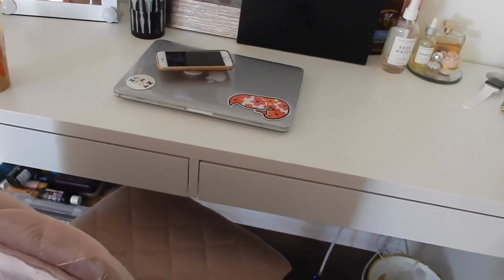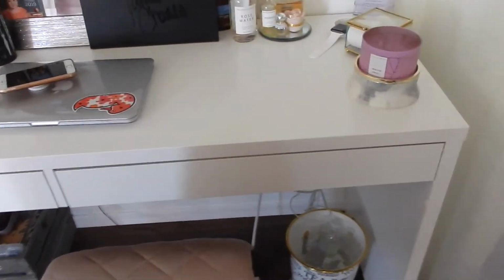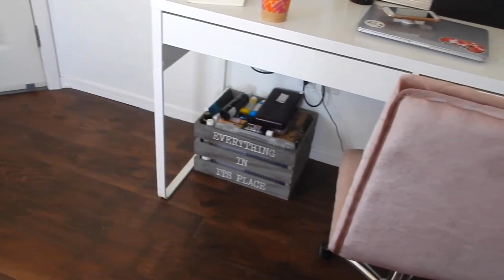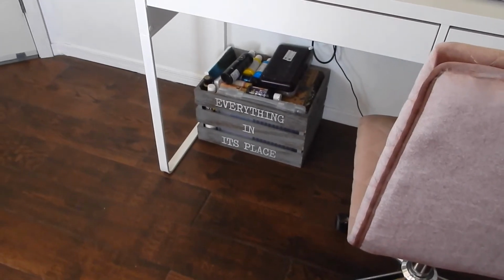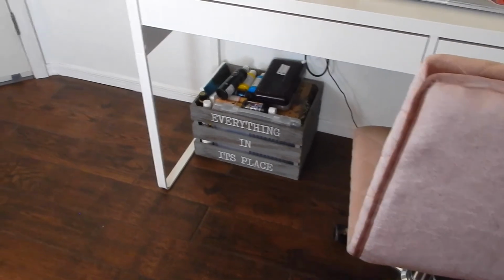This is the Ikea Alex desk, I believe. I don't remember. I'll link it down below. And I have a little trash can that I purchased from Daiso Japan, and this little basket full of art supplies. I love doing art. I just never have time to do it, but I love to do it with my niece. She loves painting, so I love painting with her, so that's the only time I usually do it.